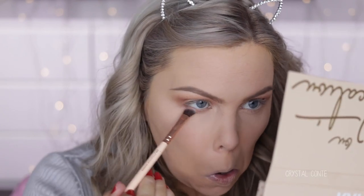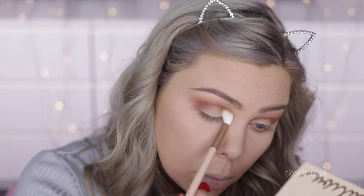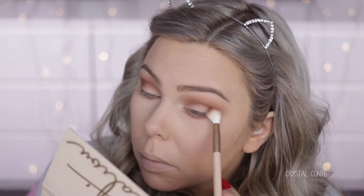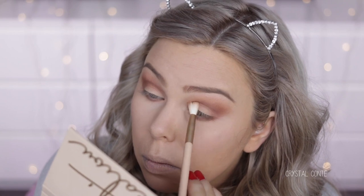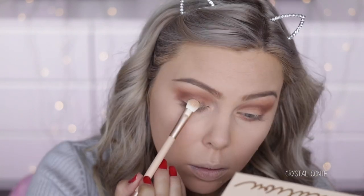Gonna take Spray Tan on the lower lash line. A little bit more Palm Tree. I've just been dying to use this surfboard color, which is a beautiful olive green. I'm taking it on this brush.